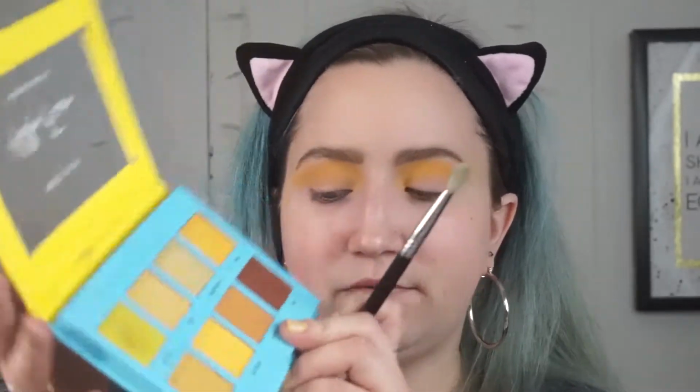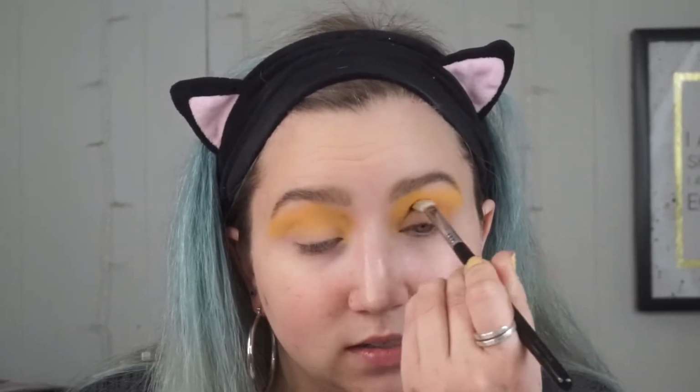Okay, I think I have built Busy Bee up enough in the crease, so I am going to go into this darker yellow Safari on a more pinched blending brush and put that on the outer corner and really into the crease.